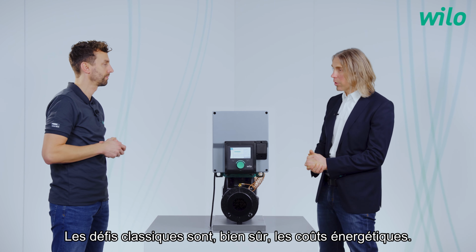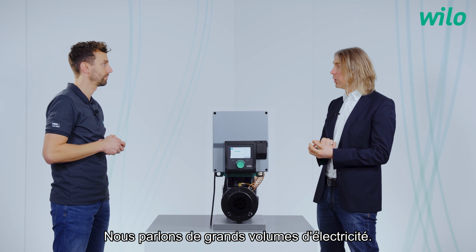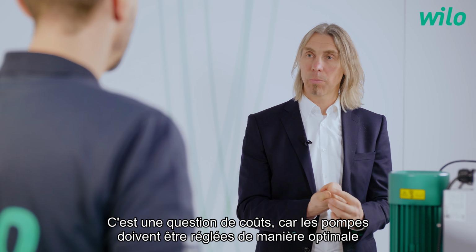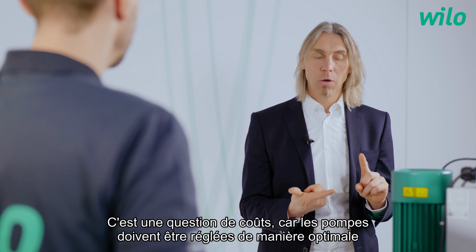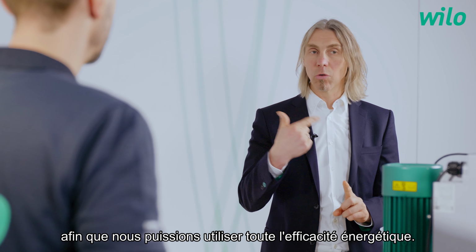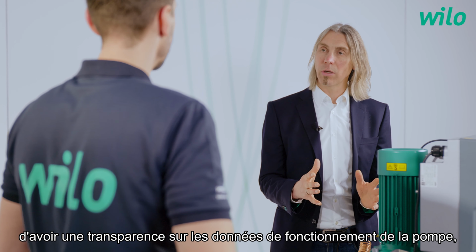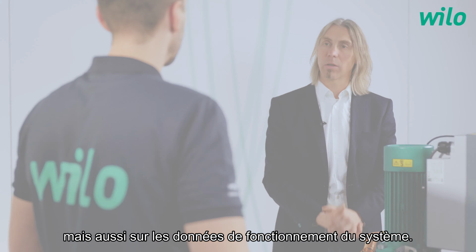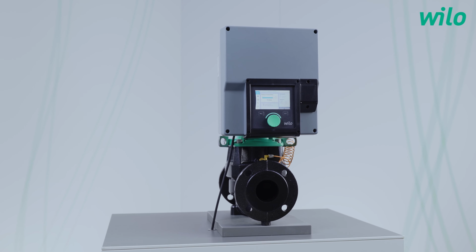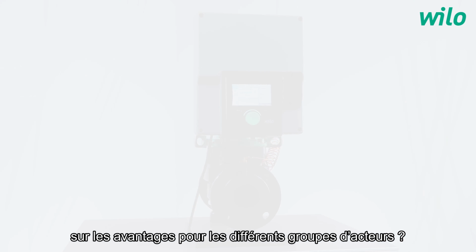Yeah, the typical challenges are of course energy costs. We are talking about high electricity volumes behind that. That's a question of costs. For that, the pumps must be optimally set up so that we can use the whole energy efficiency behind that. And finally, it is important to have transparency about the pump operating data, but also about the system operating data. Okay. Could you give us a quick overview about the benefits for the different target groups?